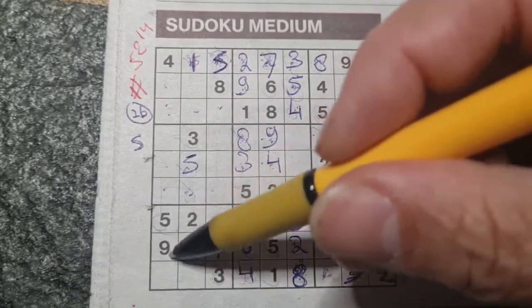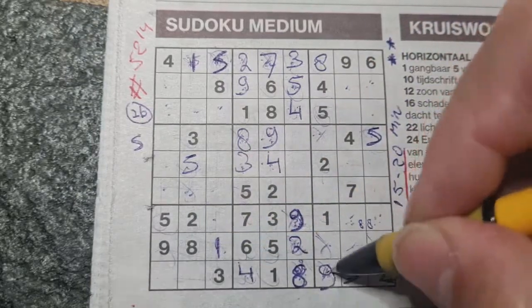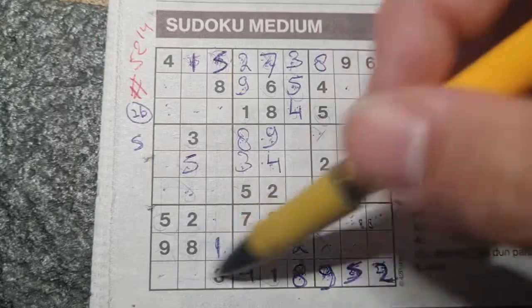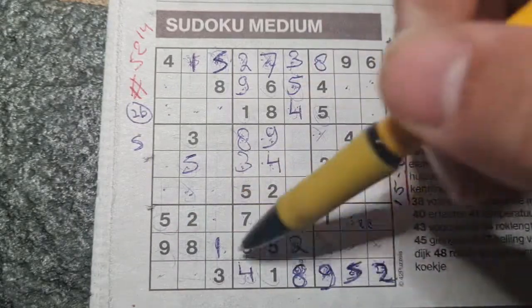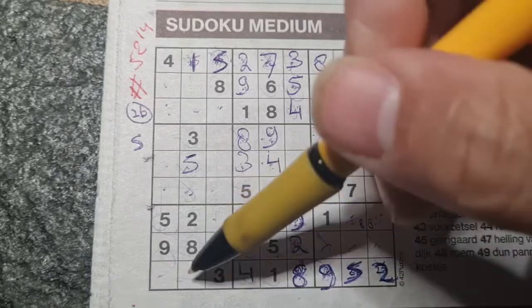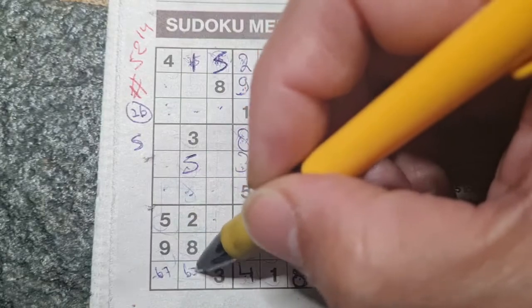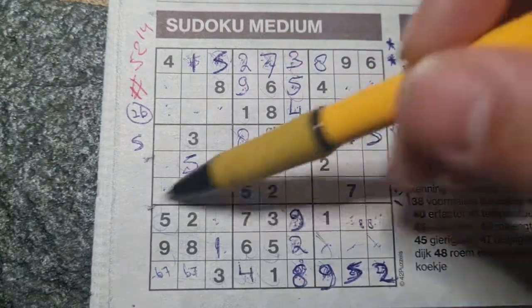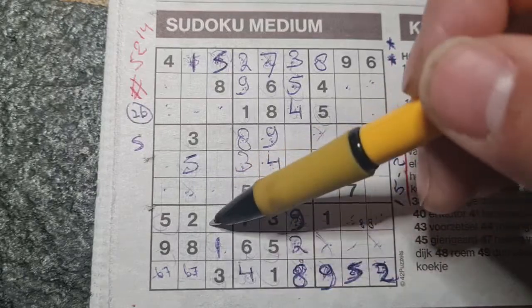9 in this row, 9 in the row below. So last row, the only place left for the 9 should be there. 2 boxes left in the last row for numbers 1, 2, 3, 4, 5. The 6 is missing, and the 7 is missing. 6 and the 7. Let me mark those. 2 boxes cannot fill this yet. That means 1 box left in this big square for number 1, 2, 3, 4.